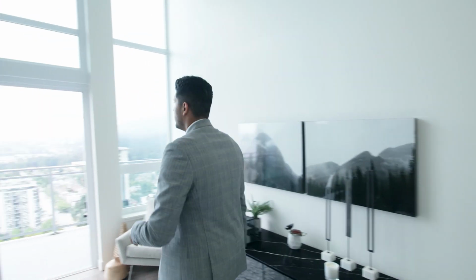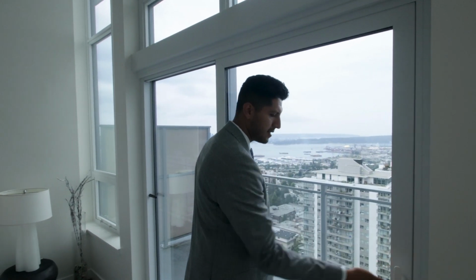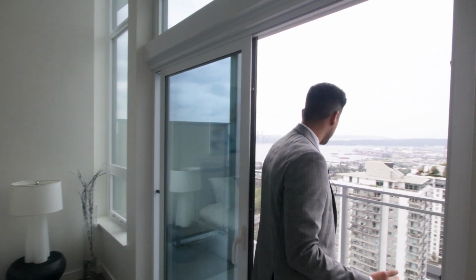All right, so let's go back into this area. Now we're gonna go and check out the balcony. Let's just go check this out one more time. A lot of times, sliding doors are easy to open and close. This is very easy. That's how you lock it. Pull it down and open it up. Easily opens up to your private balcony.